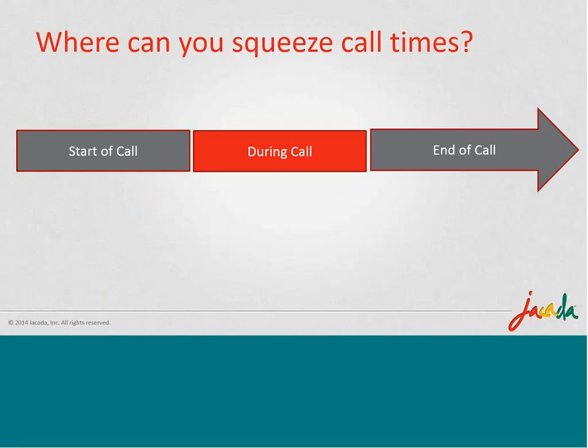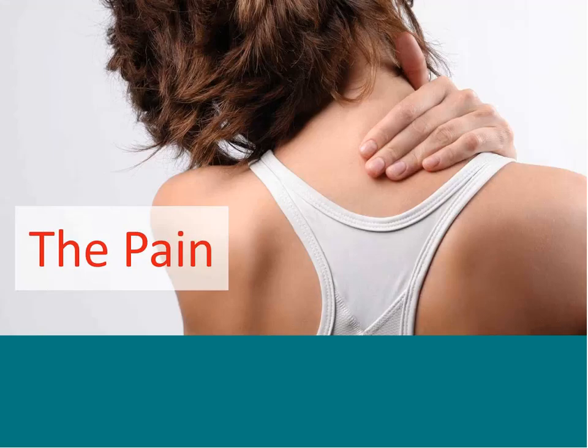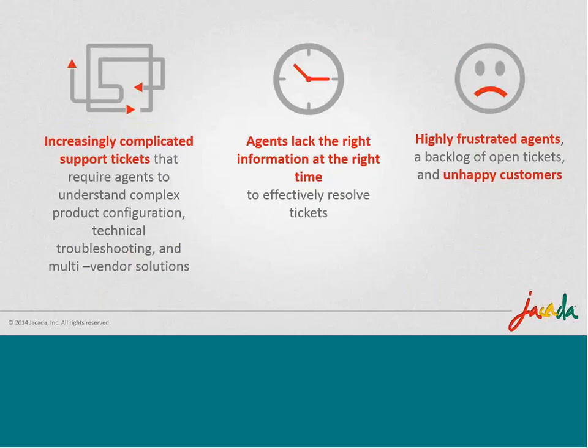Okay, we've solved 20 seconds minimum, or in the example I showed you, almost 5 minutes. That was all at the start of the call. Let's take a look at what we can do in the during-the-call segment. So we've made efficiencies at the start of the call. Let's now look at the during-call segment. And the problem with this part of it, and I think it's kind of clear that we automate and make the start of call efficient.